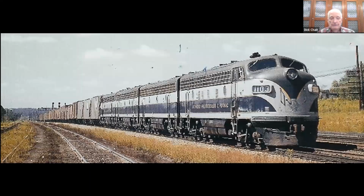Next. Here's an RF&P diesel freight coming out, heading south. One thing I'd like to bring up here is that all railroads had a certain color to their engines. Pennsylvania Railroad was red. RF&P, they were blue and gray.